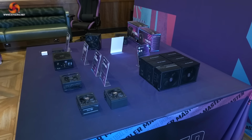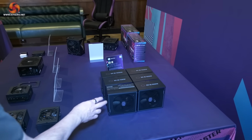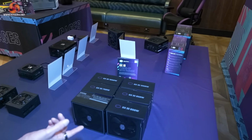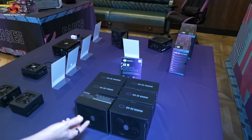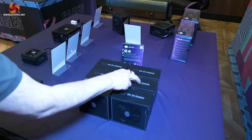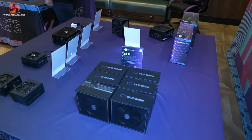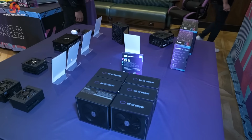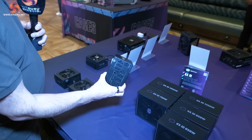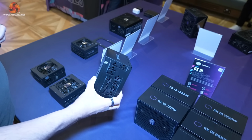There's a huge amount to see with Cooler Master. Power supplies, we've got a table of the things. So for example, these GX3s are updates to existing models, and almost the most significant point here is you have a variety of wattages: 550, 650, 750, 850, 1050 and 1250. Of course, the big thing at the moment is ATX 3.0 support. And we can see that, oh look, there we go, the 12-volt high power connector is present and correct.